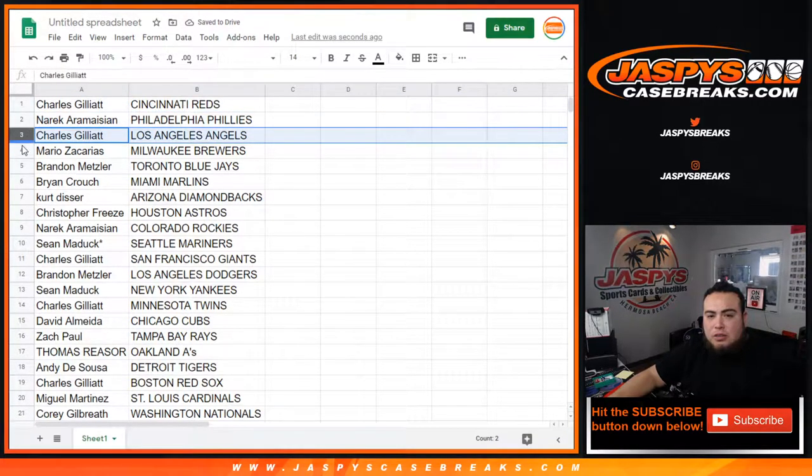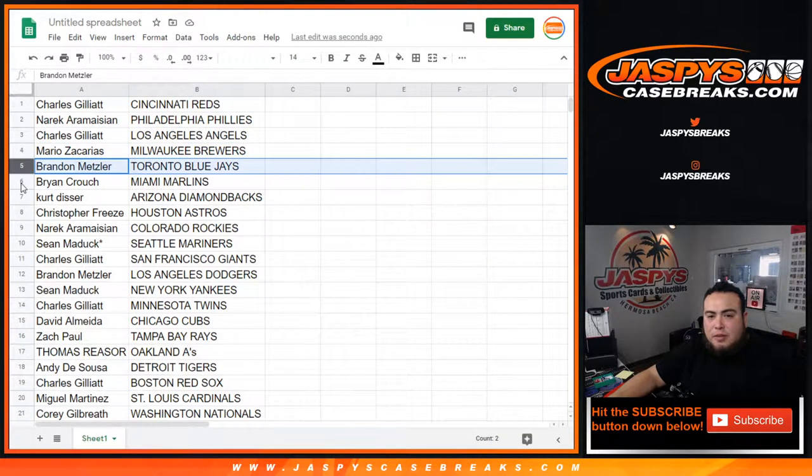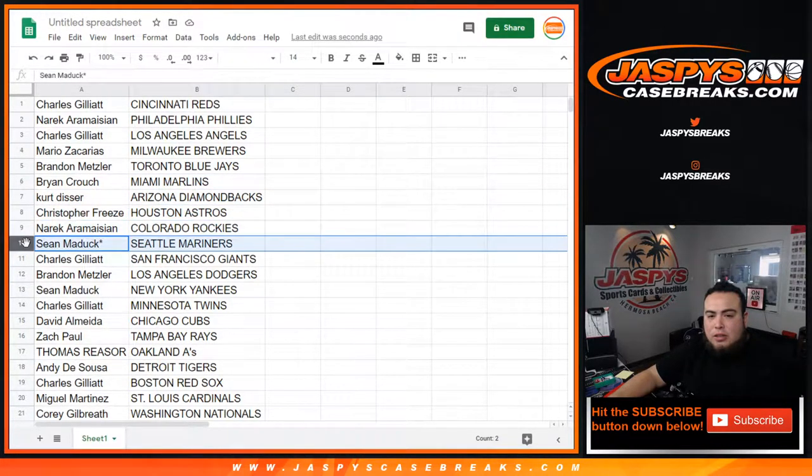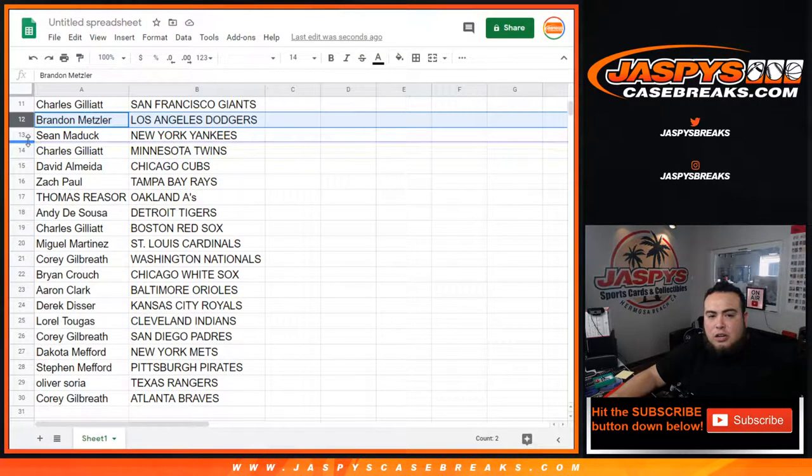Narek with the Phillies. Charles, you have the Angels. Mario with the Brewers. Brandon, you have the Blue Jays. Brian Crouch with the Marlins. Kurt, you have the D-backs. Christopher with the Astros. Narek with the Rockies. Sean, last ball Mulder Mariners. Charles with the Giants. Brandon, you have the Dodgers. Sean, you have the Yankees.